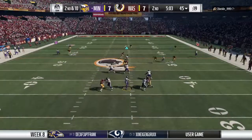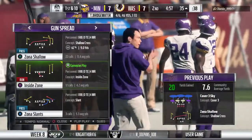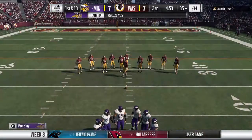Out of the gun, Bridgewater. And this one hauled in by Tavon Austin. And he's going to get this down to the 35-yard line. A good pickup there of 20 yards.